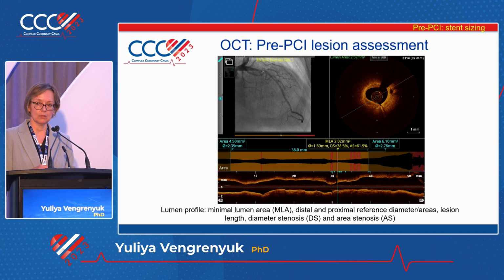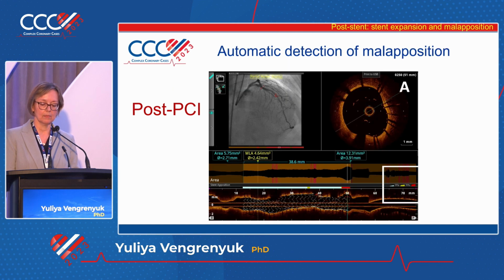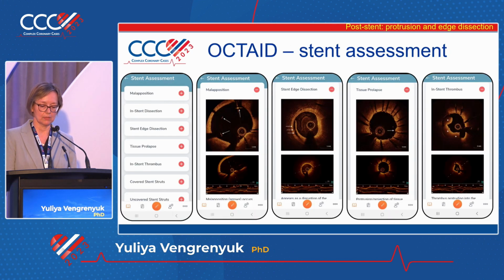Pre-PCI lesion assessment is all done automatically. We have all the measurements right after the pullback is performed. We can have stent length and stent size right after pullback. Post-PCI lesion assessment is also automatic. These numbers are stent expansion, absolute and relative. Malapposition is also detected automatically. High resolution OCT allows for all these automatic measurements.